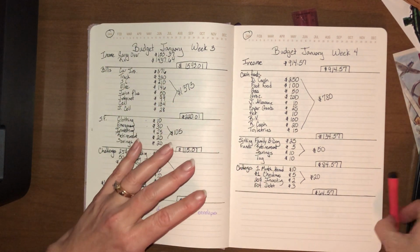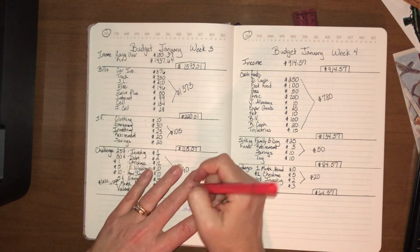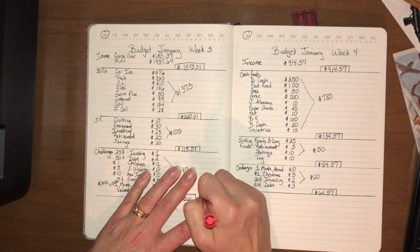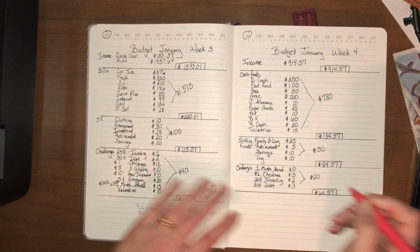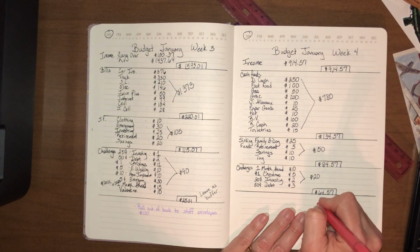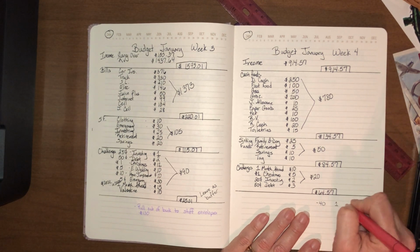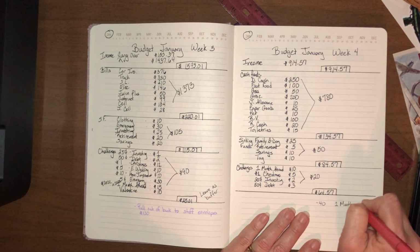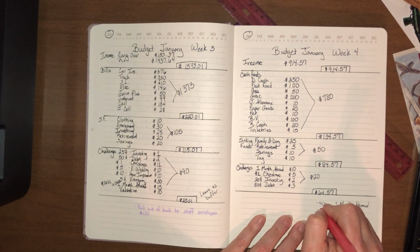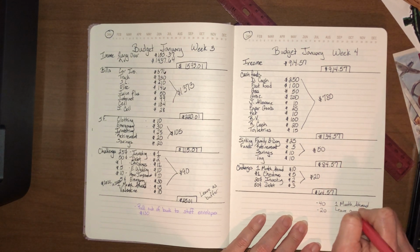So actually, let me write that down because I did not carry this over. So let's jot some notes. Leave as buffer. This $64, actually 40 went into 1 month ahead, and 20 as buffer. Leave as buffer.